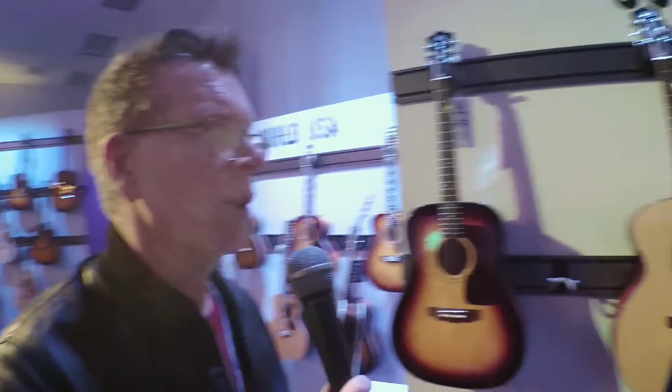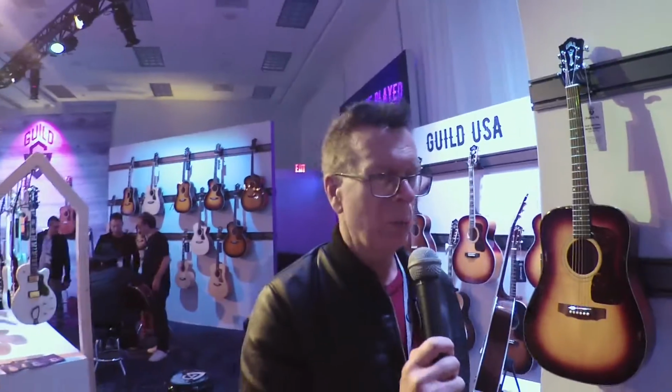So great that you're here today, because I'm rediscovering the Guild guitar. So what is your product range? So our product range in the USA line, $1,399 is the starting point for a 20 series guitar, which is an all mahogany guitar. They're made of all solid woods, top, side, and back, and they include a humidified hard shell case.